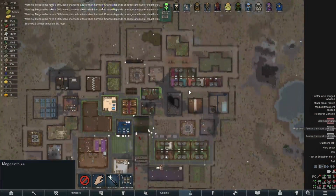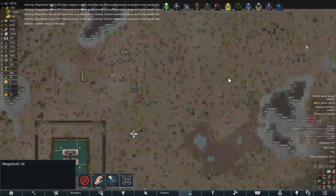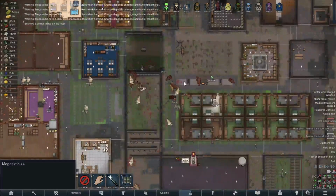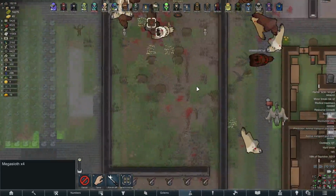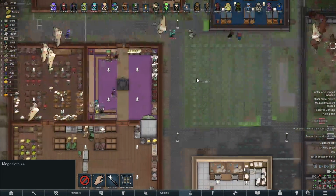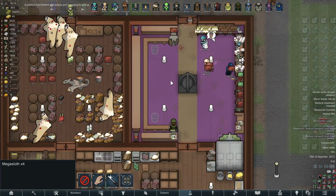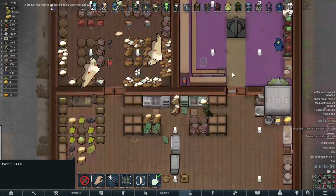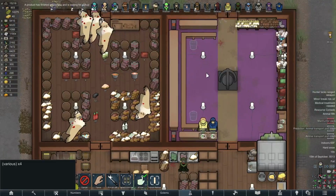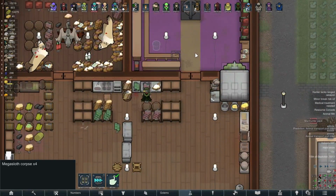Alright, all those Mega Sloths can be put down. I hope I didn't select another Mega Sloth on the map somewhere. I don't think I did. Alright, time to get them cleaned up. That should be a nice influx of meat, actually. So we'll be able to cut them down, and we'll get them processed into either new meals, or we'll get them canned.